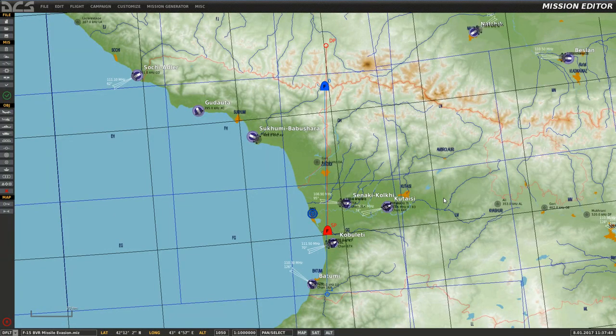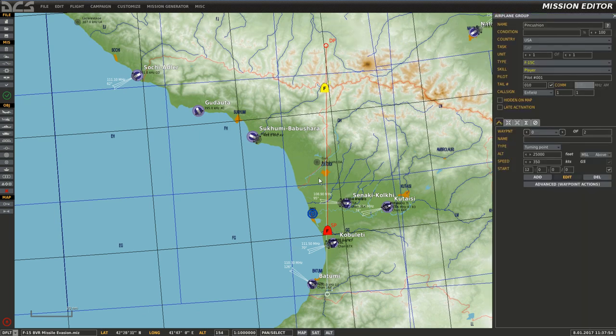Right, so now we're getting into adding steps, basically. We are going to be flying the F-15C. Notice I've named us Pincushion here because we are going to be doing missile evasion while being unable to fire back.